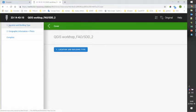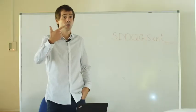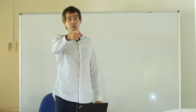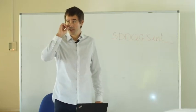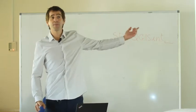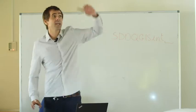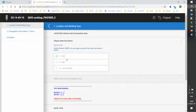Okay, so for example, now I go to location and building type. All of the teams have a set of 6 maps, the enumeration maps in the plastic folder. So when you are hitting the field, you will have the information to fill this. I'm at SPC headquarters. IRD is that one, and land annex is the small piece of space just on that side of the headquarters. So you just check the maps, and if you want to take a plot in each of the districts.